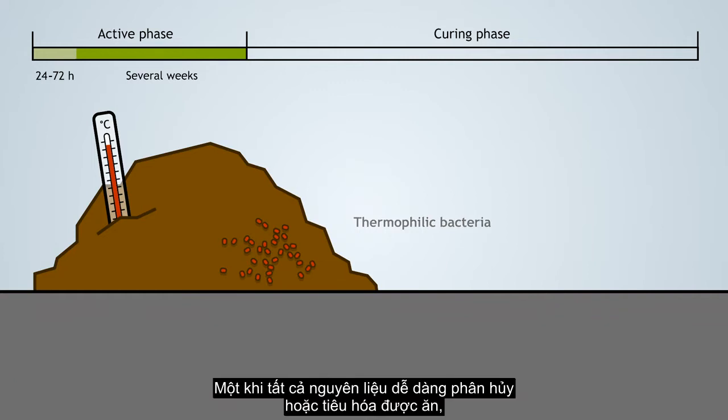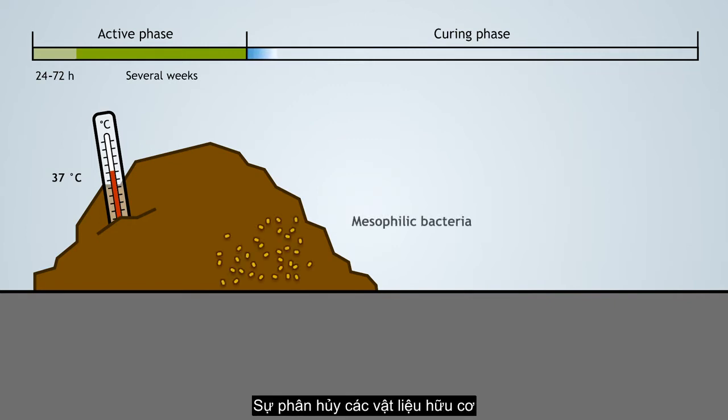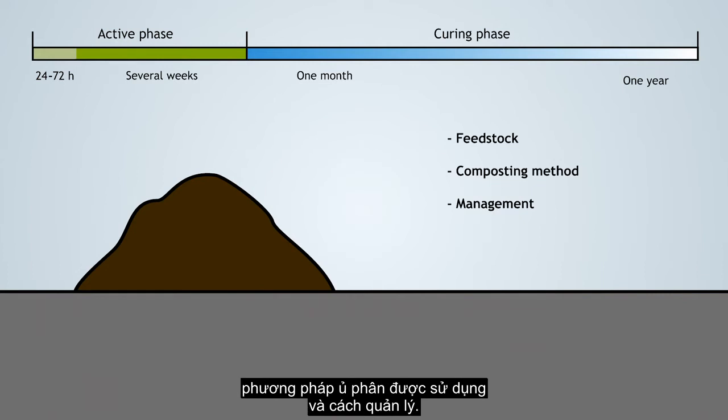Once all the easily degradable or digestible materials are eaten, the activity of the thermophiles will drop, and the curing phase starts. This is characterized by a temperature drop to 37 degrees Celsius. Oxygen consumption also drops, and mesophilic bacteria recolonize the pile. The decomposition of organic materials continues into stable humic substances. There is no clearly defined time for curing. It can take as long as 1 month to 1 year, depending on feedstocks, composting method used, and management.